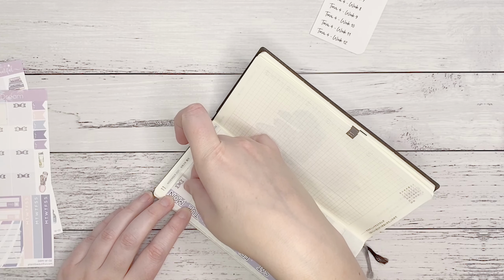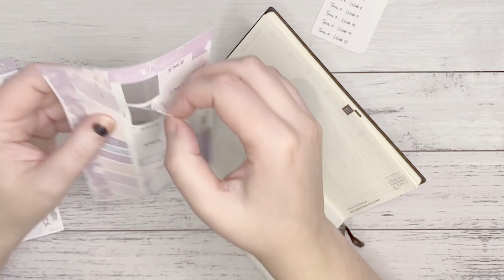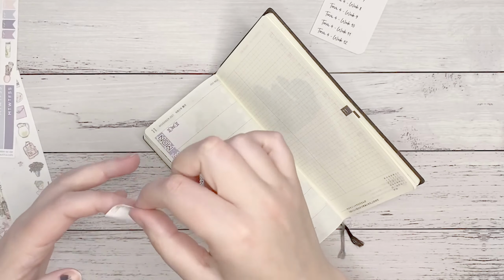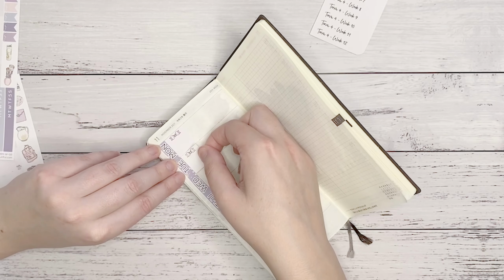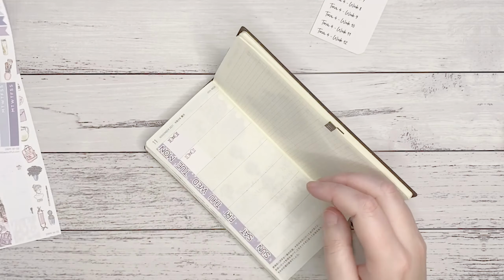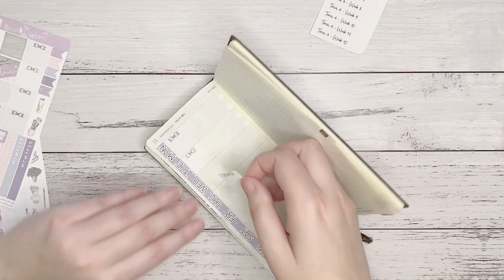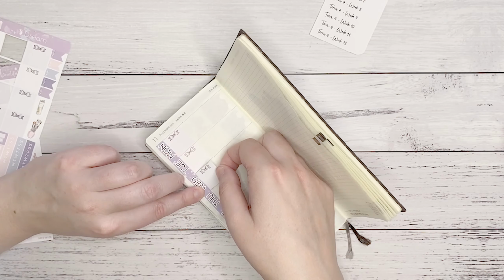I feel like I should put in the top and bottom washi. Oh well. So work hours and locations. So I'm back to working from my office, sort of. I don't know if I'm working from my office or if I'm just working from an office.